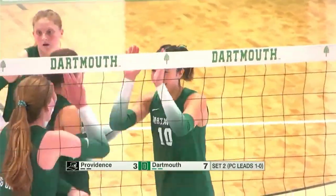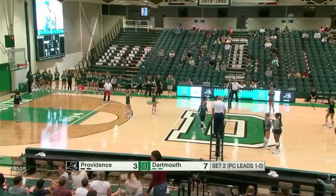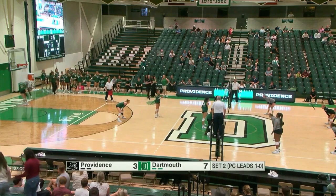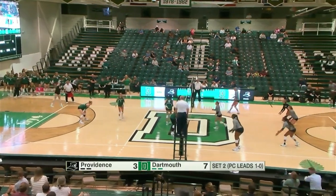And you've got to be careful, because when Kawani Goots gets going and gets that momentum, she can be really tough to stop. Well, far and away the best hitter in that first set for Dartmouth. Converted just about every time they set her. And I would expect that they'll continue to feed her now in the front row.